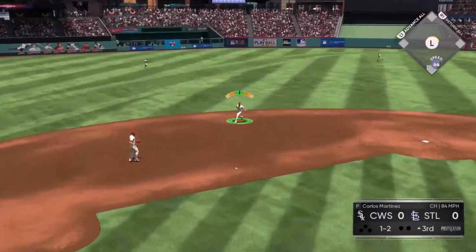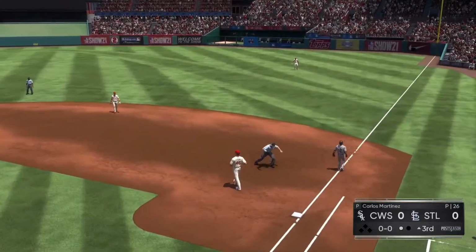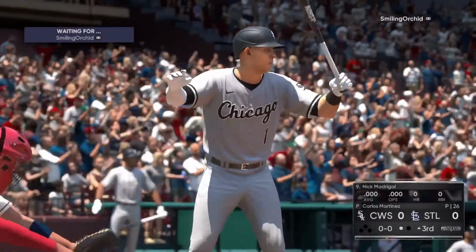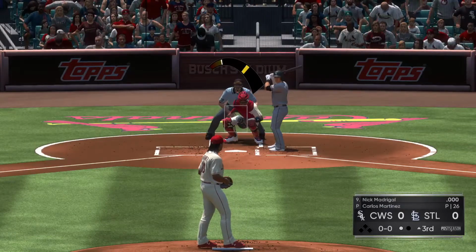Bouncer to the left side. DeYoung gathers it in. Close play at first, but a great stretch that time as they get him by a step for out number 1. Next up, Nick Madrigal. Now here's the first offering.